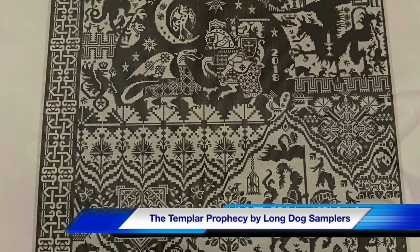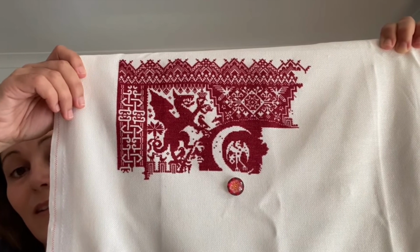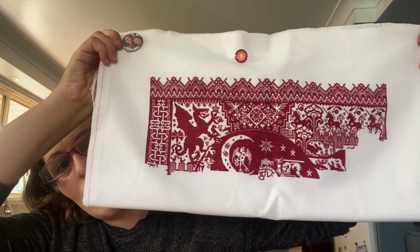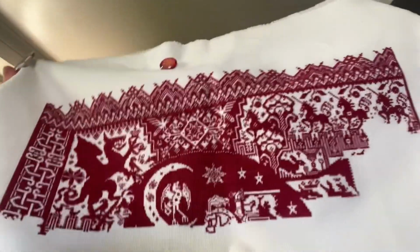So my favourite and one that I try to work on every month was the Templar Prophecy, and this is what it will look like when it's finished. And here is what it looked like the last time you saw it. And there it is. So this is 25 count Lugana in white, and it's being stitched using 034 in Silks for You thread. So 1/1 on 25 count, and that's where I'm up to.